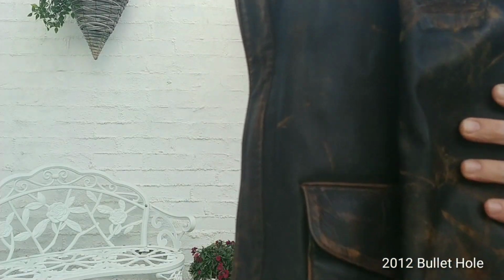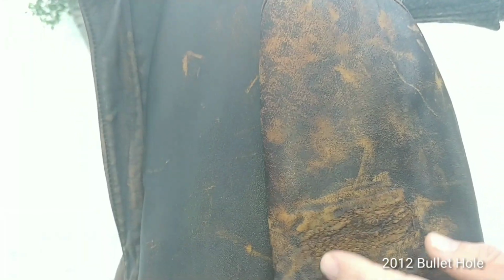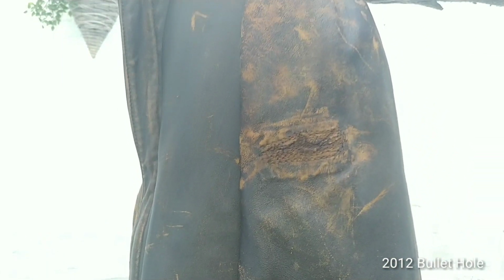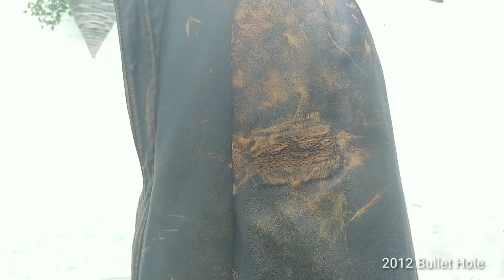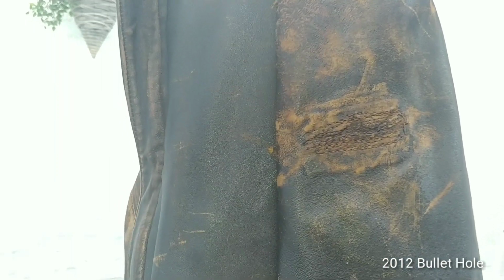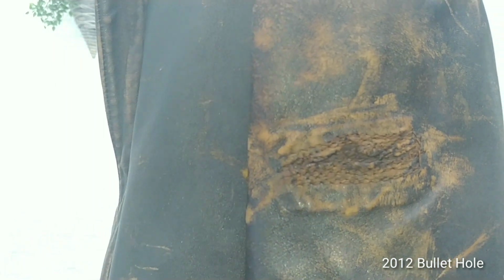So here we go. Here is the bullet hole in all its glory. The whole idea here is that it's obviously the bullet has scraped the leather and it's been roughly sewn, how you kind of get with military sewing, that kind of tough stitching that will literally just completely patch up and almost recreate the leather. So yes, there's my rendition of the bullet hole. I think it's focusing. I probably should have worn glasses when I did this. So that's my rendition of the bullet hole.